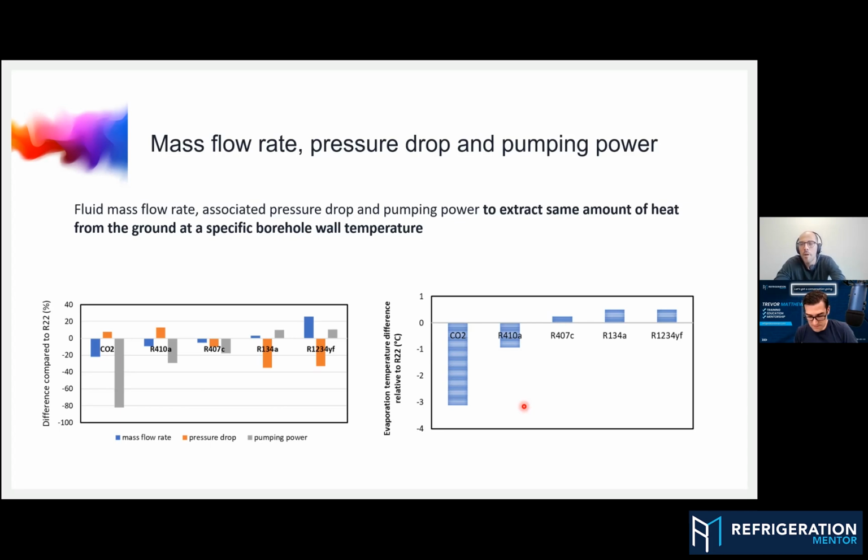On the right, however, if you remember the cross section of the borehole for CO2 compared to the others, we used pretty small pipes. And this is not always a good thing, because you get less heat transfer area to exchange with the ground. So in order to extract the same amount of energy from the ground, you need to run your ground heat exchanger 3 degrees lower than R22, for example. Imagine for R22 the evaporation temperature is 0 degrees C. In order to extract the same amount of energy as R22 with the small pipes that I showed you in the previous slide, you need to run your evaporator at -3 instead of 0.